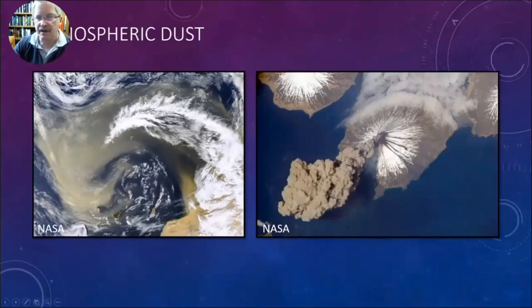This is an example of an active volcano. This one's in Alaska. And again, we get a lot of ashy material here. The really heavy ash falls out usually within a few tens of kilometers, but the ultrafine ash can actually get up into the upper atmosphere, and that can circulate worldwide.